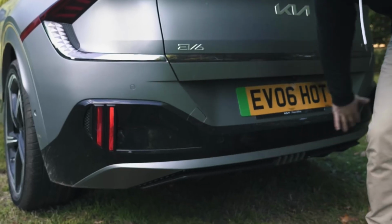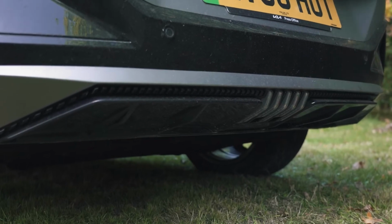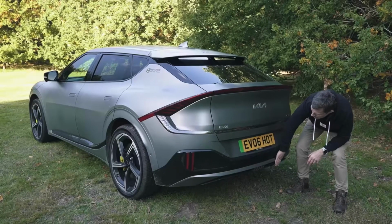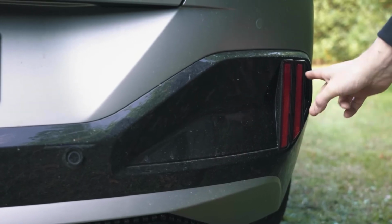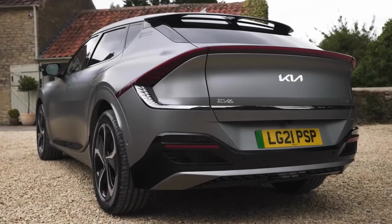So first things first, you've got your GT badge there and a larger roof spoiler. They've also redesigned the rear bumper slightly. It's fairly subtle, but now the car has this sort of diffusory thing going on there, and these reflectors are vertical rather than horizontal. Here's the rear of a normal GT line model so you can compare the difference.